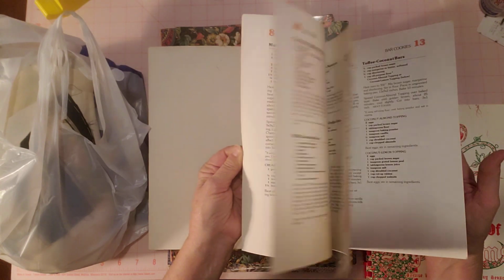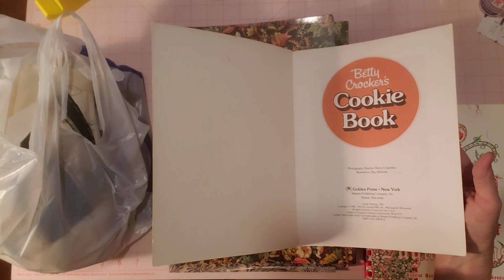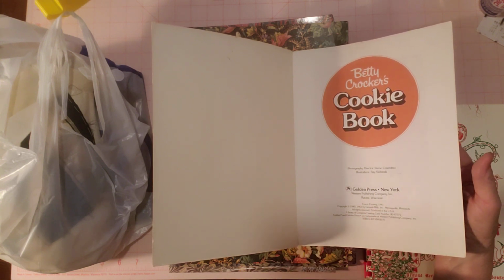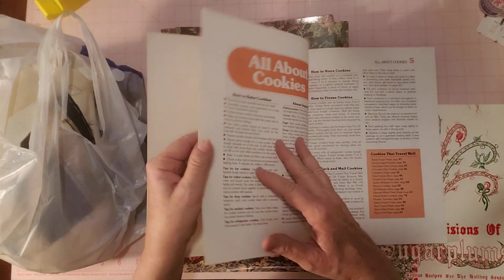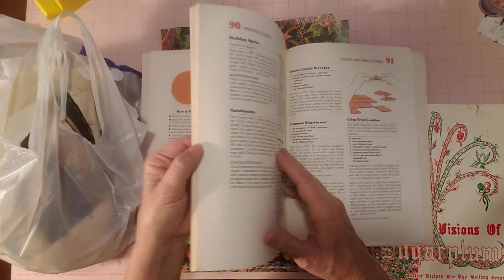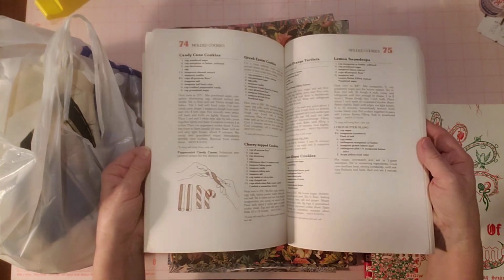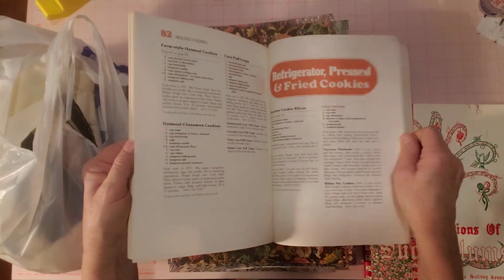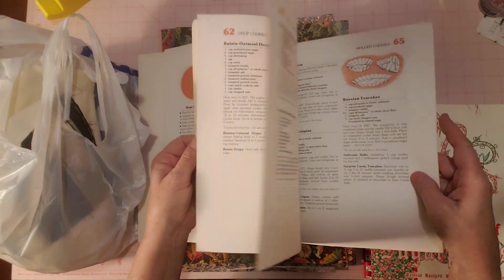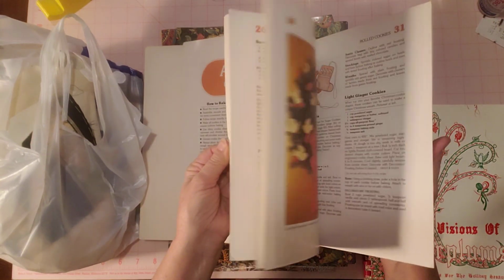Pictures. Let's see when this one's from. If we see a copyright here, the latest date is 4th printing 1981, right there. So very nice. I don't see any writing or really any wear in here. There are quite a few pictures and little pictures on the pages, like this, to show you how to do whatever the recipe is calling for.